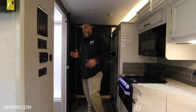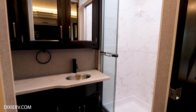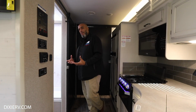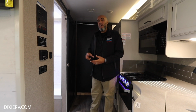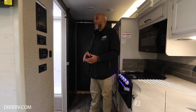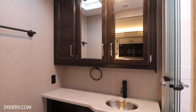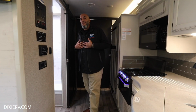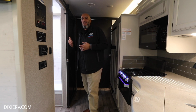So here in the bathroom, you have a large bathroom, lots of counter space. It's something that people really like. It's a smaller sink, but they do that on purpose. That's to give you maximum space around it because that is more important when you're going down the road. You have a huge medicine cabinet as well as a very large shower. I'm, again, 6'4", not a little guy. I can get in there without a problem.